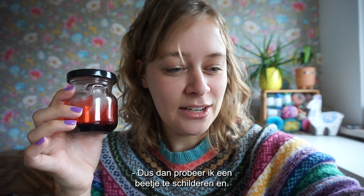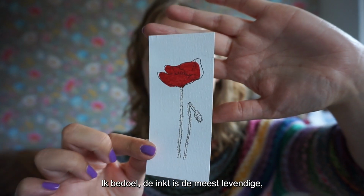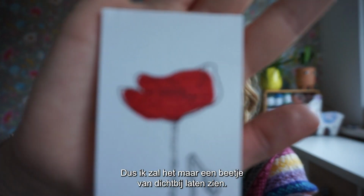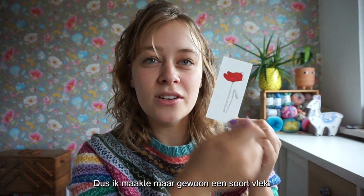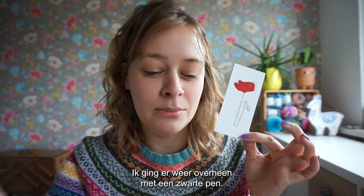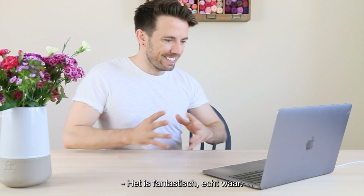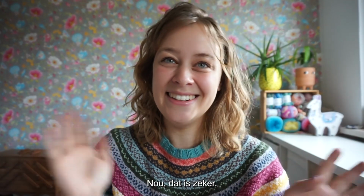So then I tried to do a little bit of painting, and look at that. I mean, the ink is the most vibrant, vivid color. Isn't that exciting? So I'll just show a little close up. I just did a little bit of a splotch. It was really easy peasy painting. And then the day after, when it was dry, I went over it again with a black pen. And I love it. It's fantastic, really. How can you not be inspired by nature? Well, I certainly am, that's for sure.